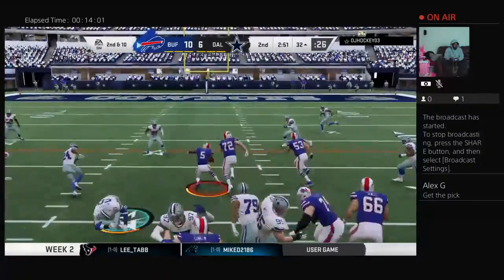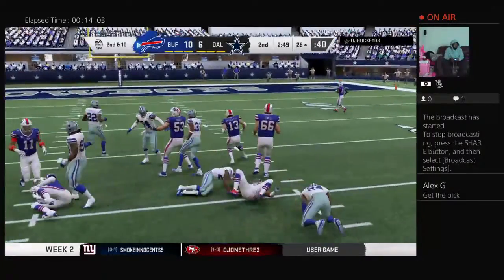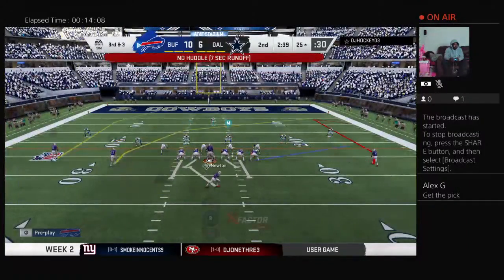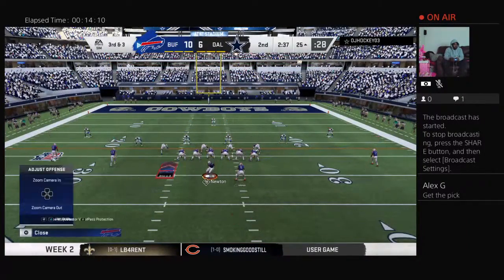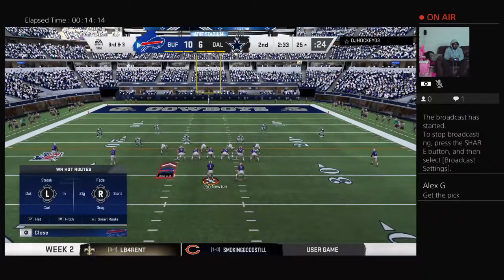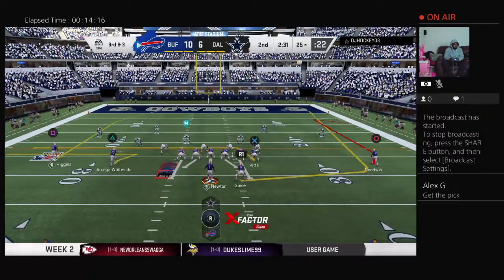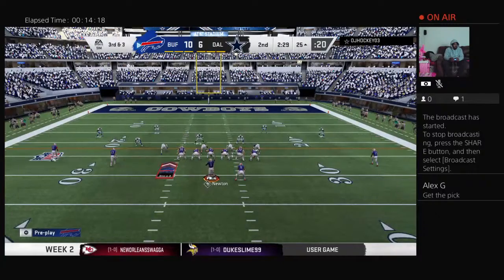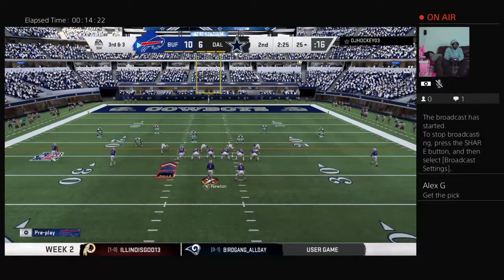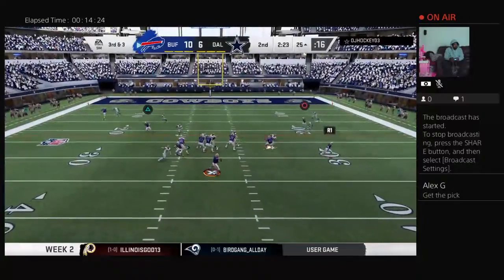On the draw, they go to Geis. 2nd down, a little more productive than 1st. 7 yards on the gain. It gets them to 3rd and 3 now. Gun. Hey, mark the screen. Newton on 3rd down.